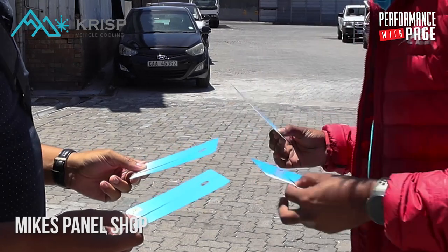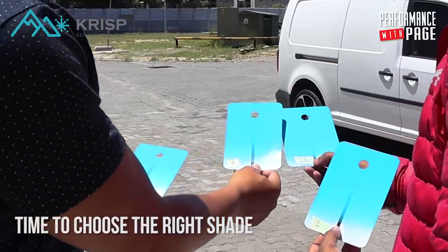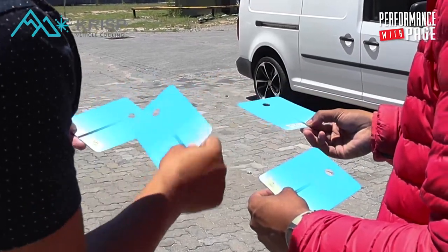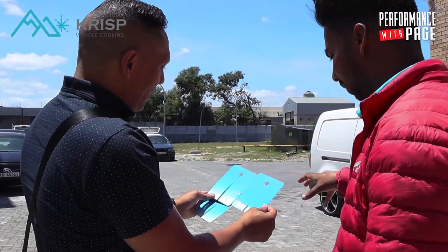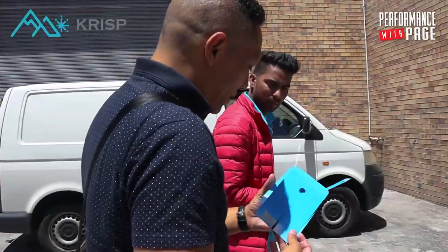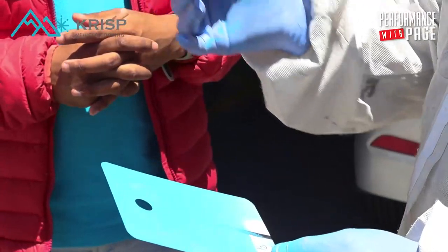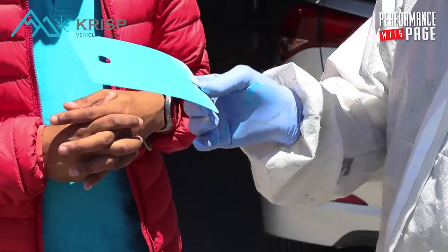Good, eh? And it looks really nice. This is where I'm at. Okay, and I can see the pearl, the sparkles there as well. See, because this looks more deep. It looks deeper. So, which one do you recommend? If you want more pearl, go with this one. The pearl is going to show. Okay, cool. Let's do the more pearl.